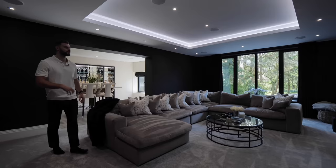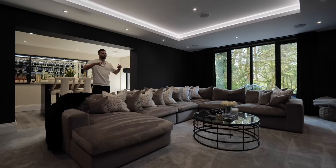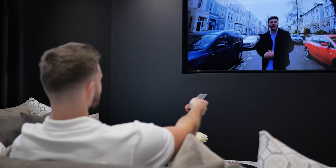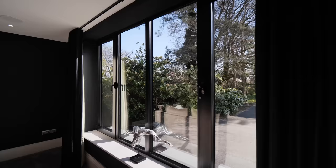Now the cinema room has been set as a more intimate space. They've gone for the dark theme paint on the walls, making it feel a bit more dark in here, a bit more cozy. We have this huge L-shaped sofa looking directly at the TV, with my favorite channel on there ready to play. Now this room also has big curtains that you can close. So if you do want to make this really ambient, really dark, really cozy, then you can do that quite easily.